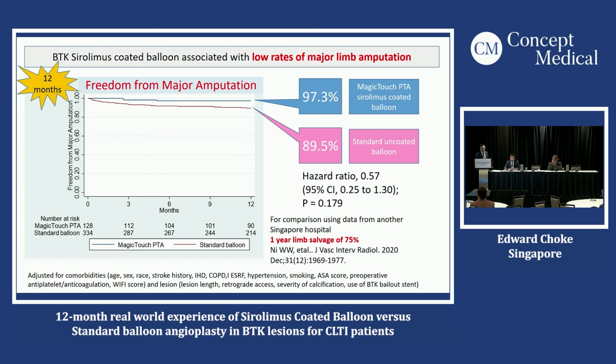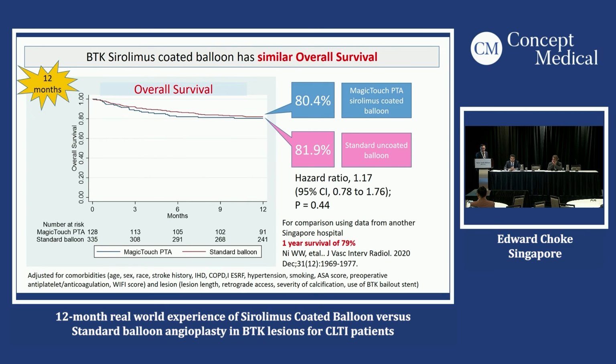This is the result in terms of 12 months freedom from major amputation. The first thing to say is that in our hospital, the limb salvage rate is already quite good, 90% for standard uncoated balloon. As for comparison, we're able to see another tertiary hospital where the 1-year limb salvage was 75%. However, Magic Touch PTA Sirolimus Coated Balloon was associated with an even higher freedom from major amputation, although this did not reach statistical significance.